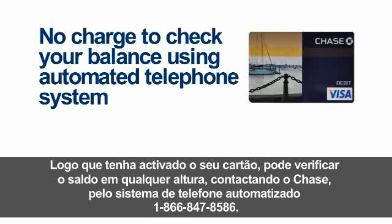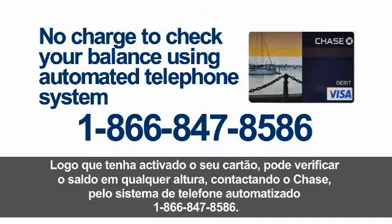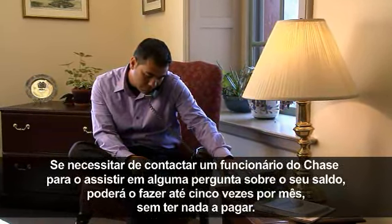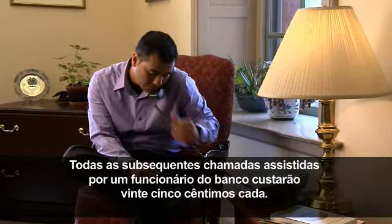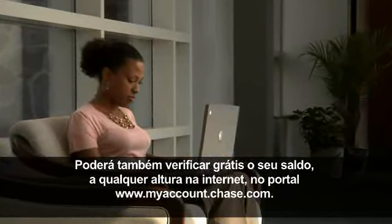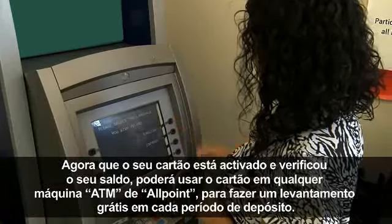Once you have activated your card, check your balance anytime by calling the Chase automated telephone system at 1-866-847-8586. You will not be charged for using the automated system to check your balance. If you need a Chase representative to assist you in your balance inquiry, you may do so up to 5 times per month at no charge. All subsequent staff-assisted calls will cost 25 cents each. You may also check your balance for free, anytime, online at myaccount.chase.com.